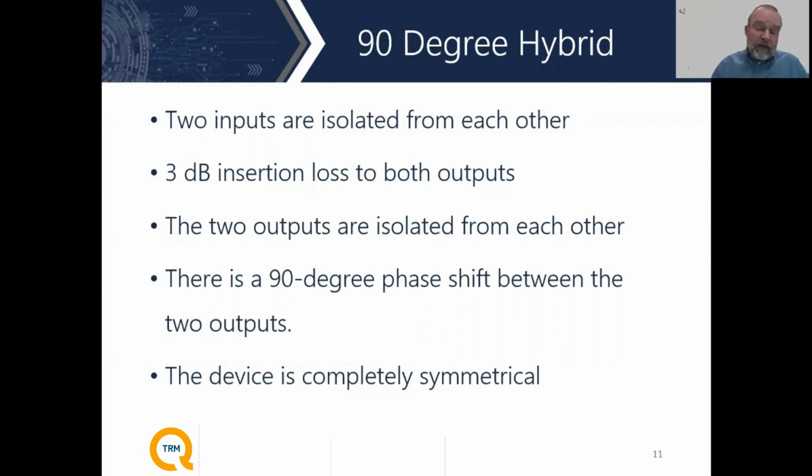In addition to that, there's a 90-degree phase shift as opposed to the sum and difference. Now, the other benefit of having the 90-degree phase shift is that the part becomes completely symmetrical, which means you can use it either for injecting signals onto another high power line, or for sampling signals. You will get the exact same symmetrical response going both ways. Can you share some examples?